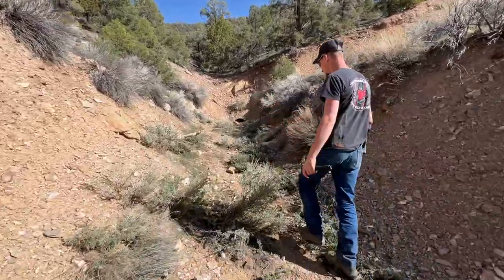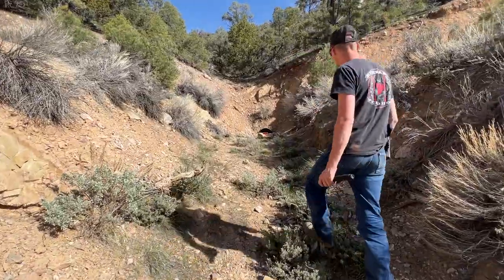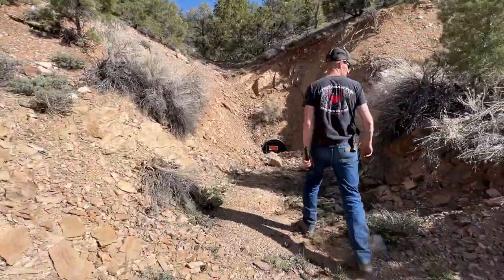So you can see this little gully that they dug out, and right up here in front of us looks like is the mine. Would have been a lot of work to dig this out, even though it was all dirt.